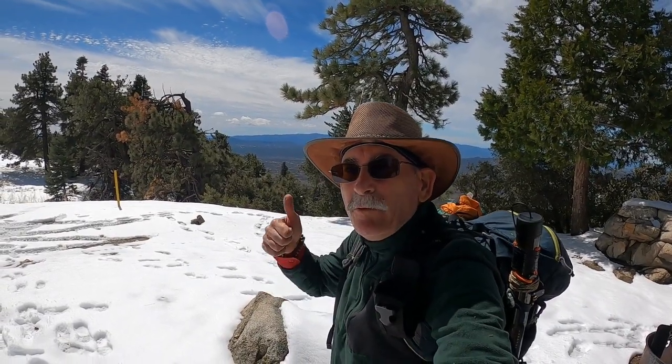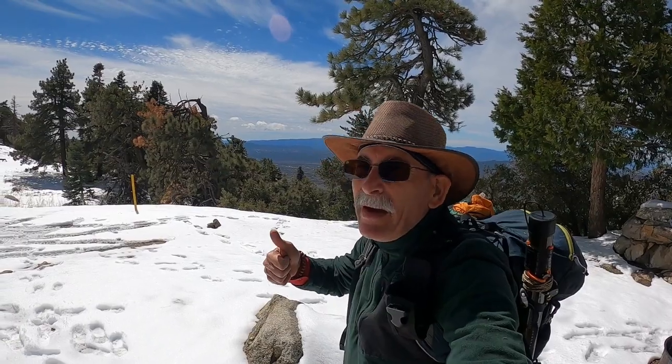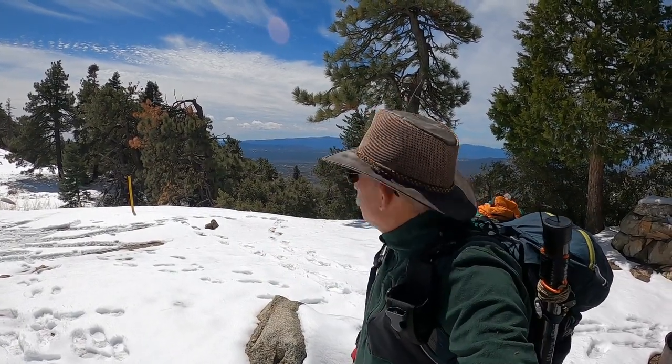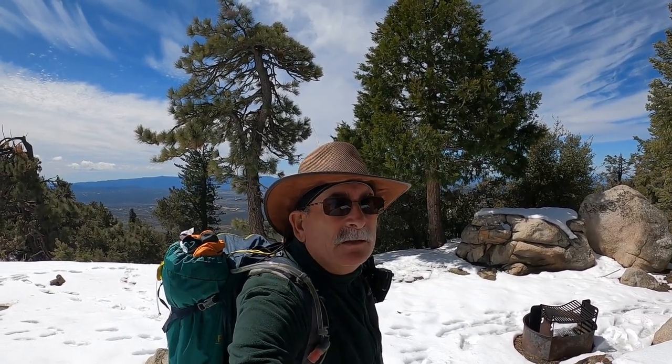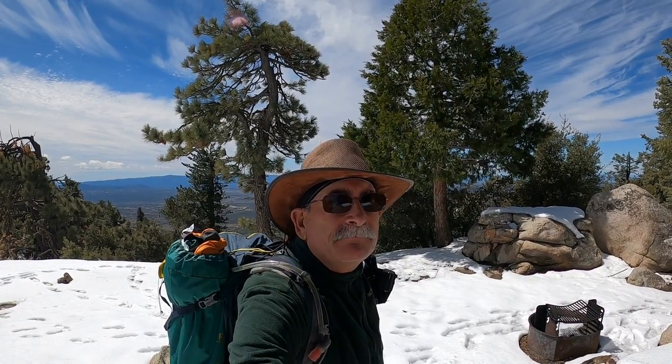Packed up, ready to go. You missed all the packing, I'm so sorry. But you're not missing the view. Only noise up here right now is wind going through the trees and a lot of birds around. So with that, I think I'm gonna head back down the mountain.